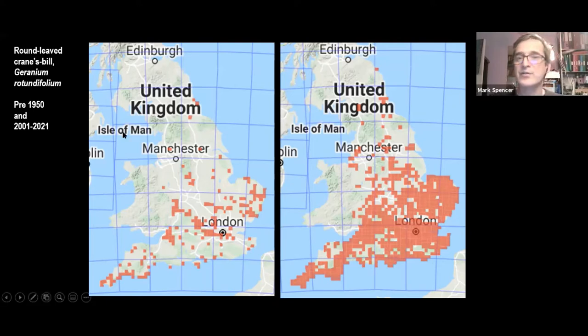So this is the distribution of round-leaved cranesbill. It's a small annual cranesbill, sometimes biennial, but it's one of the smaller geraniums. This is its historic, somewhat patchy and very uncommon distribution across most of England prior to 1950. And you can see straight away from the map on the right, its current distribution, how much this species has spread, but also within that distribution, how common it has become in some areas.